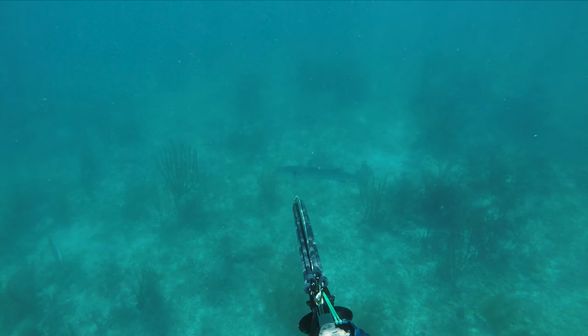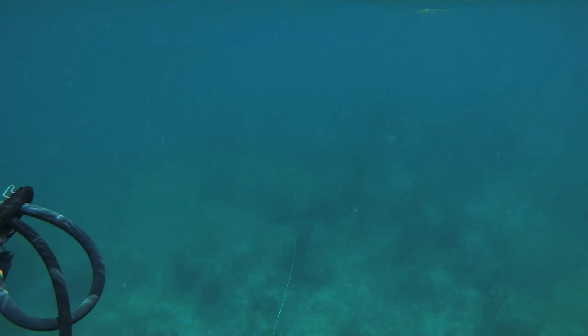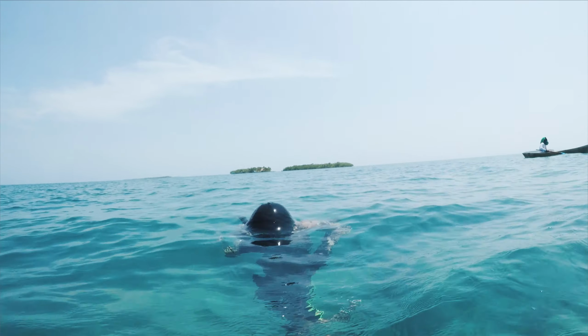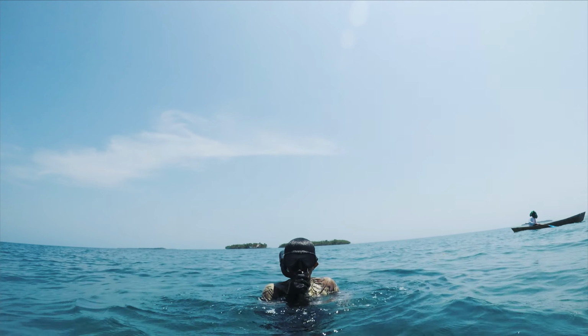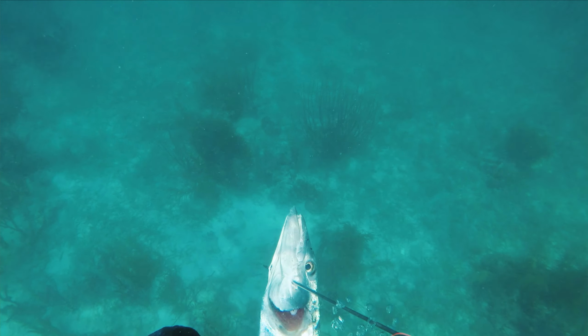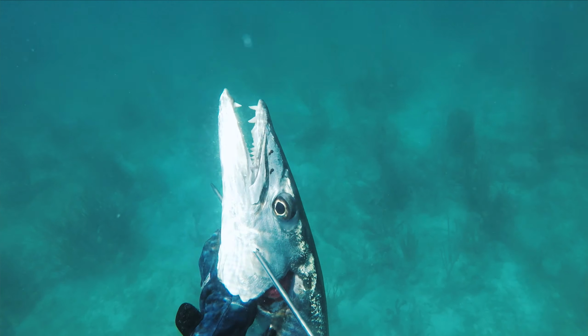Right here I placed a nice shot into this barracuda. Unfortunately I didn't stone him, so he starts swimming around, and I asked Derek for a second shot. For some reason Derek shot him in the belly. Don't ask me why, but you can ask him if you want. Some people don't like to eat these barracuda, but in my opinion they taste pretty good. And as long as they don't have ciguatera, it's not too bad.